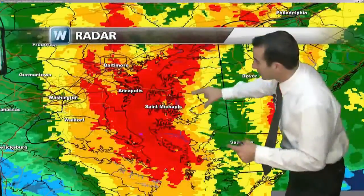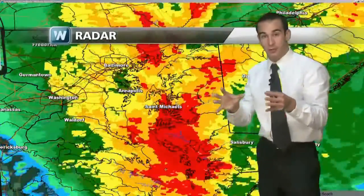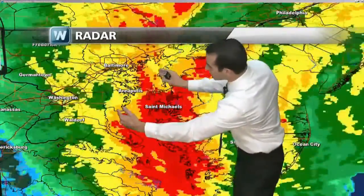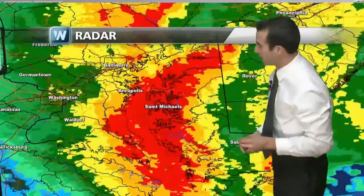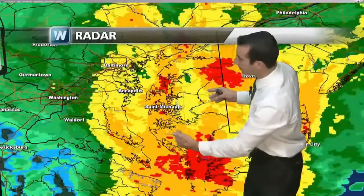So again, each one of these heavy bands of rainfall you're seeing, these reds, those are producing half-inch to inch per hour types of rainfall tallies. So as this slides back west, you'll see more rain replacing it. But by the end, we're talking about the potential of close to 8 to 10 inches of rainfall in some of these spots, with gusts of wind, again, accompanying each one of these bands of rainfall.